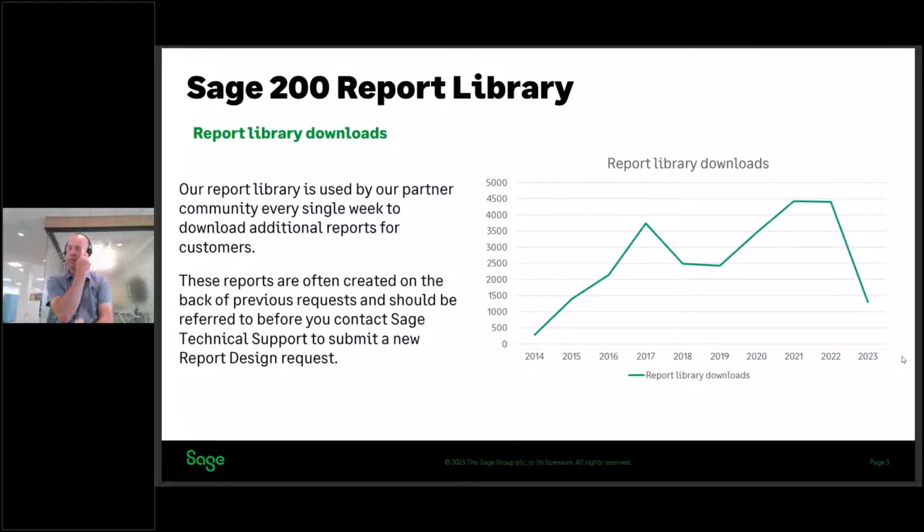So Sage 200 services came into effect at the end of 2014, 8 years, it's quite a long time. And the reports library, we're able to look at how many downloads have been created from those free reports that are available for customers. And as you can see, we've got quite a big download range for each of the years. Obviously, some of the reports are, let's say, friendlier and more useful for customers than others.